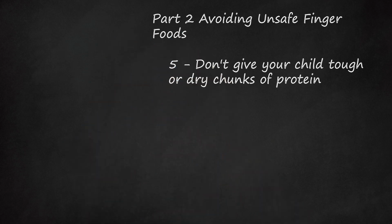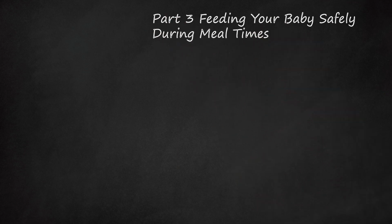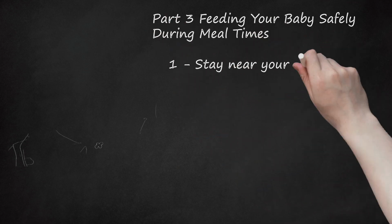to consume. Part 3. Feeding your baby safely during meal times. 1. Stay near your child at all times.